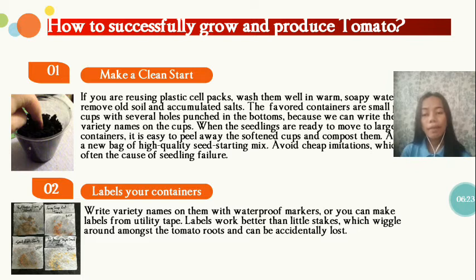The second is label your containers. Write variety names on them with waterproof markers, or you can make labels from utility tape. Labels work better than little sticks, which wiggle around amongst the tomato roots and can be accidentally lost.